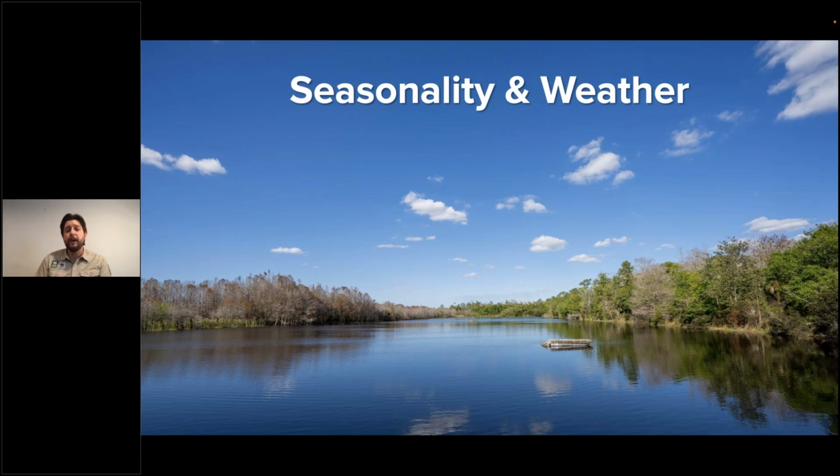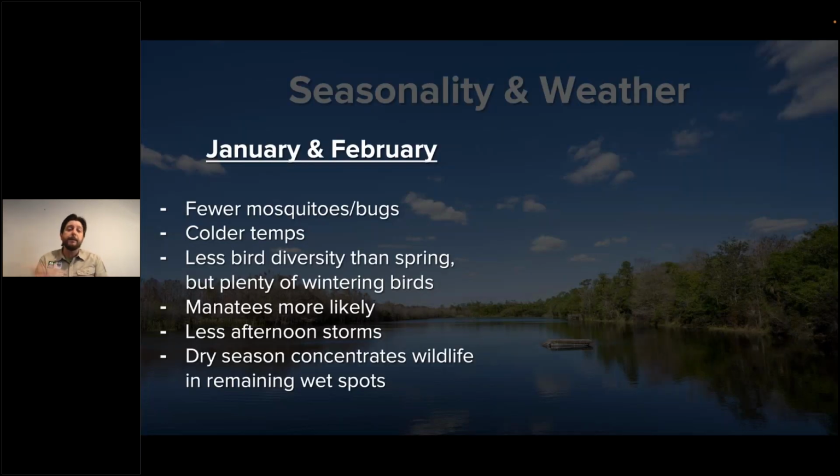We do it in the winter and we do it in the spring. And that can offer a few different things when it comes to the seasonality of wildlife and conditions, and certainly the weather, as you would expect. So when we talk about January and February, some things to think about is oftentimes because of the cooler conditions and drier conditions, we oftentimes have fewer mosquitoes and bugs. The cooler temperatures, which can be quite nice, sitting somewhere in the 70s or 60s.